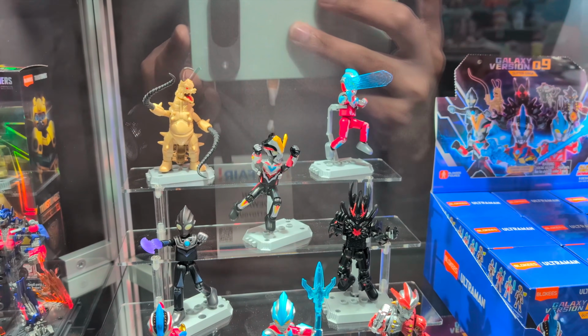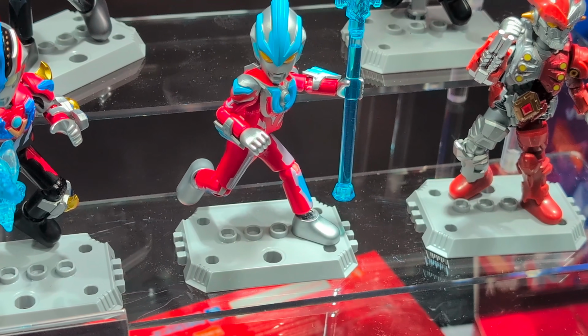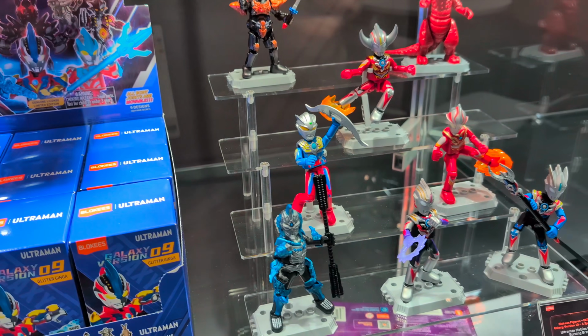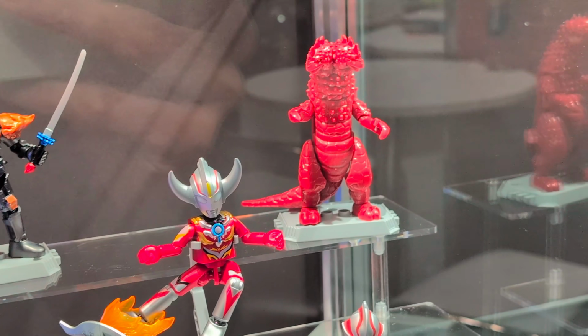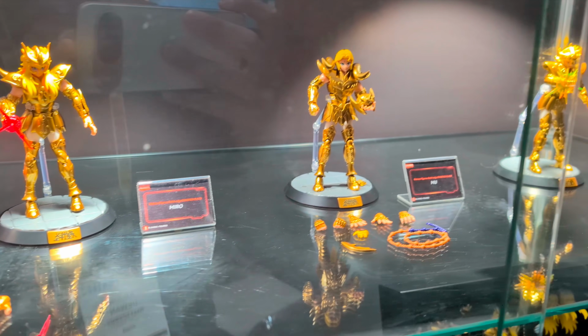And it doesn't stop there. There's even more. They've got really cool clear blast effects. They all come with the same stands as the Transformers stuff, so it's all interchangeable. There's 2 waves on display here with like tons of cool kaiju and things. I love it.